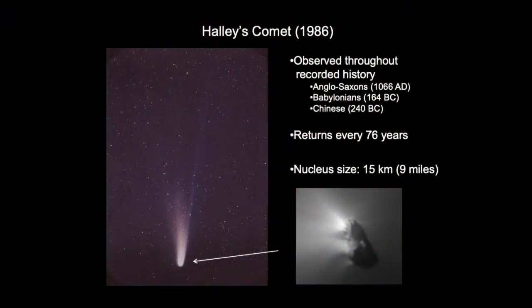Now, while the tails of comets can be millions of miles long with the gas and the dust coming off, the actual solid piece, which we call the nucleus, is small. And in this case, it's like 9 miles across, and that's a close-up of it. And you can see all the jets of the gases boiling off as it gets near the sun. They heat up, and they shoot out the dust and gas, and that's what produces the tail and the coma and all of that stuff that goes millions of miles away.